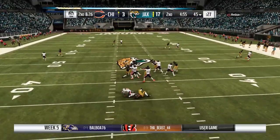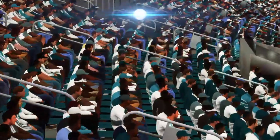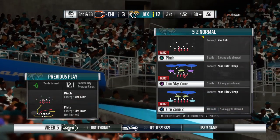And the pressure gets to him again. Well, someone's closing in on the league lead in sacks. He came into the game in the top 5. Now you add 2 more to his total. And now maybe they want some extra time to talk about this 3rd and long play as we'll get a timeout.